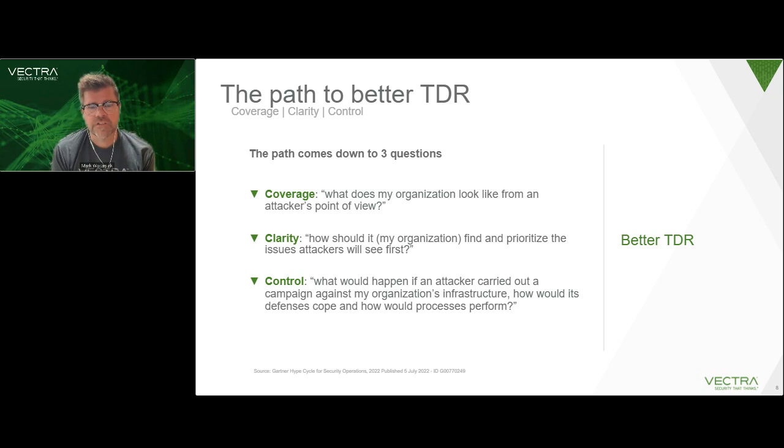What does my organization look like from an attacker's point of view? What does the attacker see? Right? How do we think like an attacker? How do we see what the attacker sees? Second question, how should my organization find and prioritize the issues that attackers will see first, or the issues or compromises that are already existing at the hands of an attacker? That's what we call clarity.